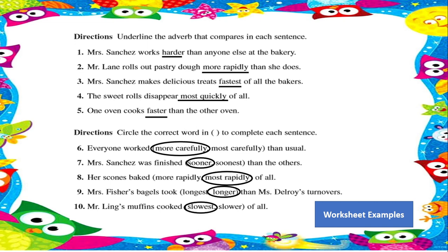Okay, so we know the use of adverbs to compare between two or more than two in the comparative and superlative forms, with er or est or the word more or most. I hope you understand this lesson. Thank you.